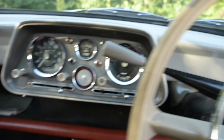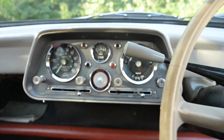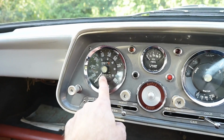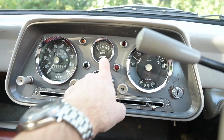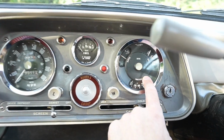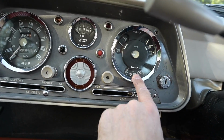Moving into the centre, we've got such a minimal amount of dashboard, no clutter, no screens, no nothing. We've only got a couple of dials and lights just here. The speedo rising up to 90 miles an hour. Our fuel gauge, which thankfully does have some in it, only a 7-gallon tank. That's not a big tank by any means. And this 3-way split dial, our amps for the charging, our oil pressure, and our water temperature.